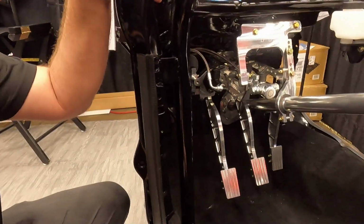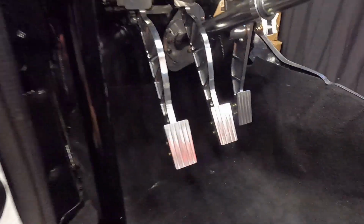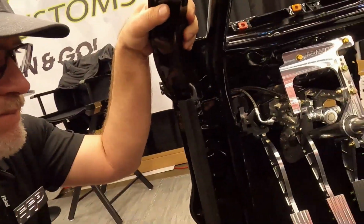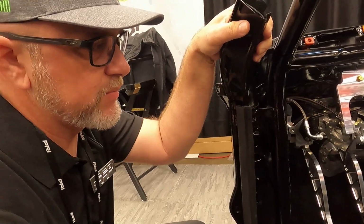Man, one of my favorite things that I liked about this too is that you made the pedal ratios adjustable. Guys, if you look in here, these pedals have adjustability where you can move the pedal up and down, and that can basically change how much pressure you're putting on the clutch, the brake, et cetera. It's got all the adjustability in the world to dial it in for your setup. We use Wilwood's master cylinder. They've got options for bore sizes. They're great to work with.